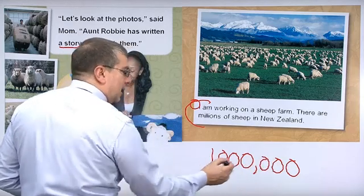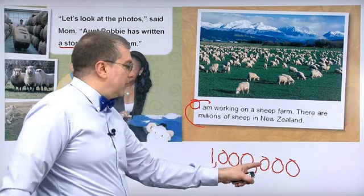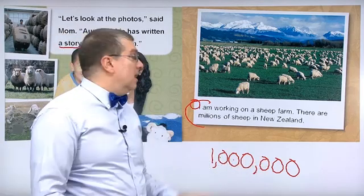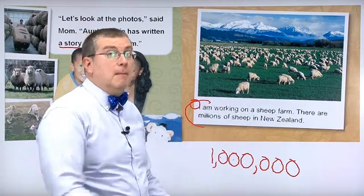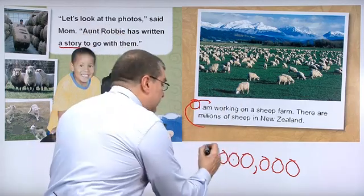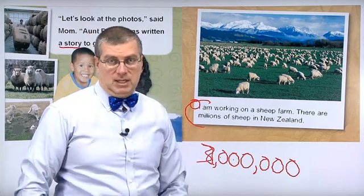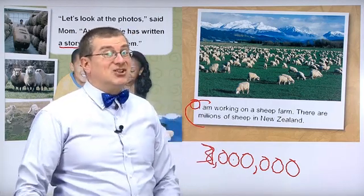The comma, that helps you. 1, 2, 3, comma. 1, 2, 3, comma. 1. That's 1 million. But there are millions. More than 1 million, maybe 2 million, maybe 3 million. There are millions of sheep in New Zealand. Whew, that's a lot of sheep.